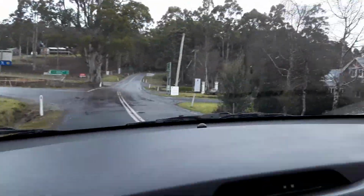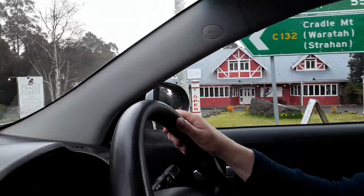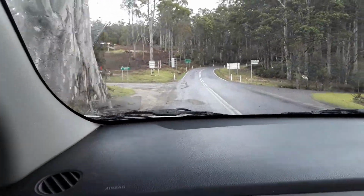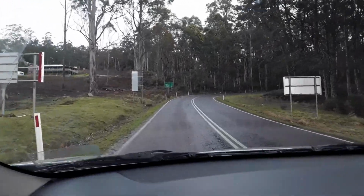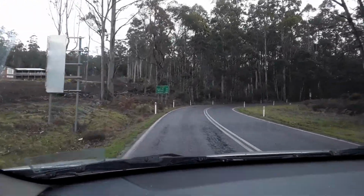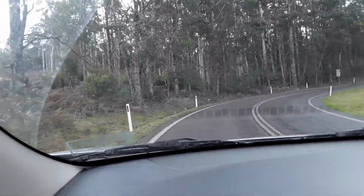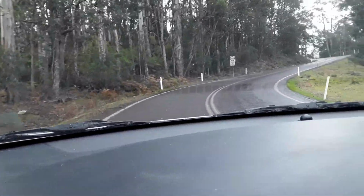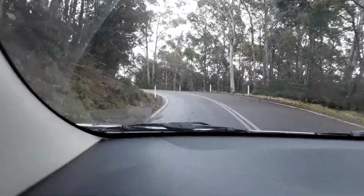It's beautiful. There's the Cradle Forest Inn, it is. There it is. And we're coming up to the signs here now, where you'll see there. The other one back there would have said to Sheffield and all that sort of stuff. And this one here we're coming up to, it'll be telling us how far we've got to go, another 32. And as you can see, we're on the winding roads. And yeah, the rain's settled down a little bit now, which is good.